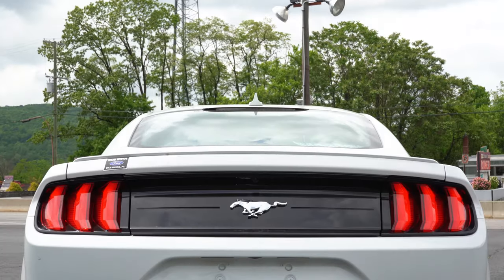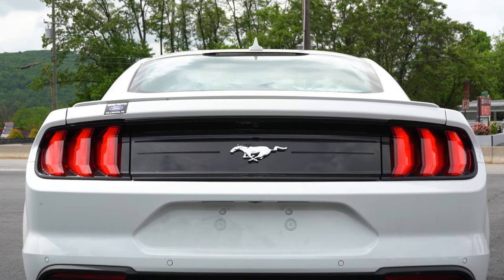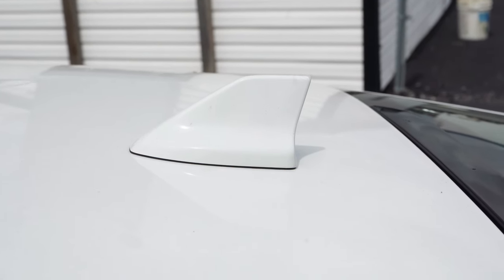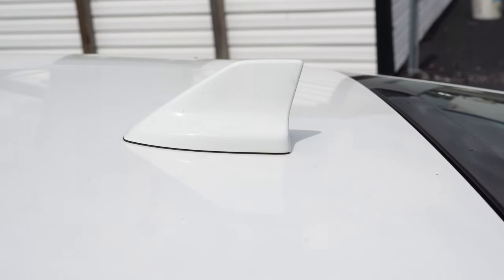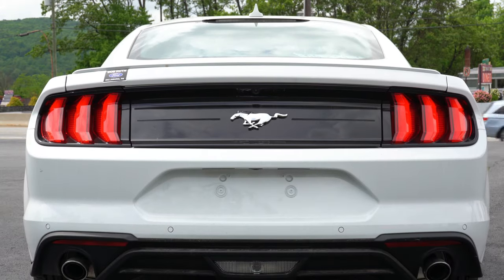But so anyways, then making our way to the back, perhaps the easiest way to tell the difference between a 2020 and a 2019 Mustang on the lot is the shark fin antenna, now coming standard on the 2020. In 2019, there was a more discreet circular dome style for that antenna, but now there is a shark fin antenna for 2020. That's probably the easiest way to spot the difference between the two years there. So we did want to mention that.